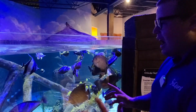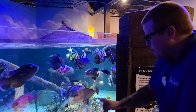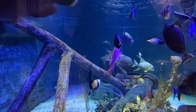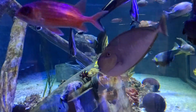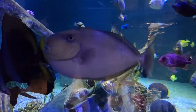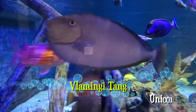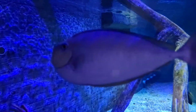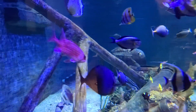Now, let's start off with one of my personal favorite fish here in this exhibit. Now this guy right here, take a look. Oh. Now I had a feeling that filming this video was gonna be a little bit trickier because the fish are just moving around the exhibit all the time. But this guy we're getting a close-up of, that is a flagtail tang, also known as, this is my favorite, a big-nosed unicorn fish. Now he's got a super fun name and he's a very, very cool, oh, we have another one here. That one's a lot darker, you can see.